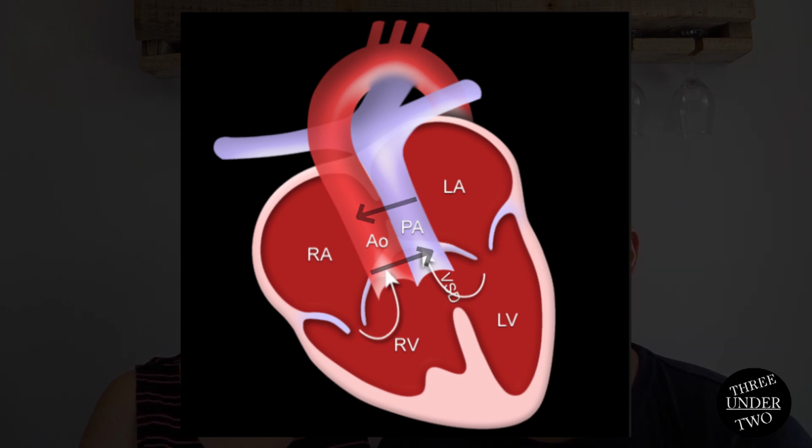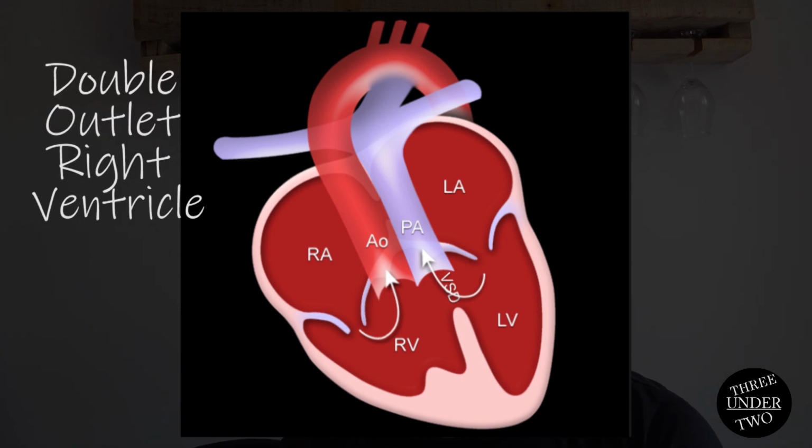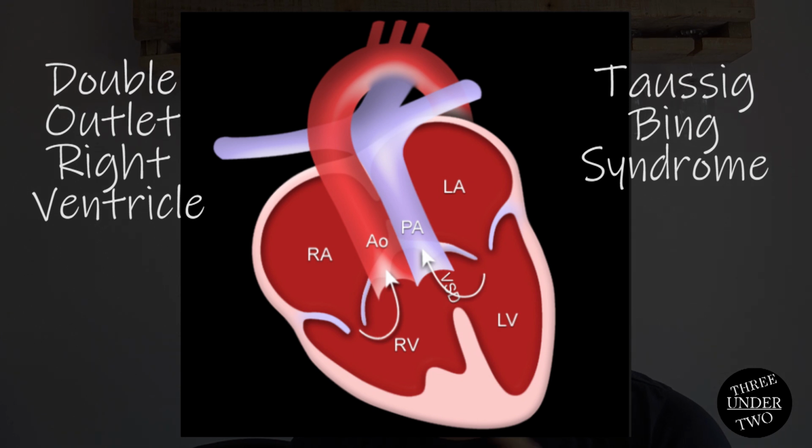the correct ventricle. So guys, there's a few variations of double outlet right ventricle, but what makes this Taussig Bing is the positioning of the VSD.